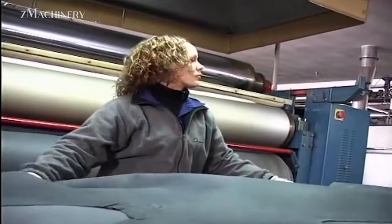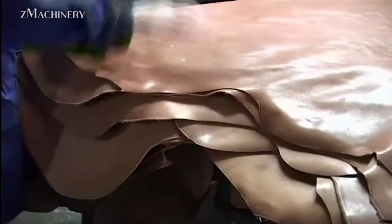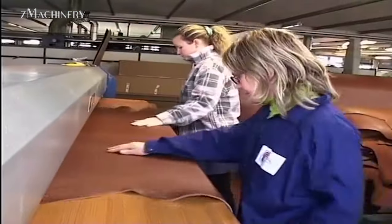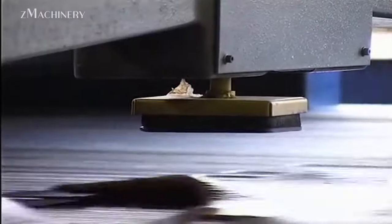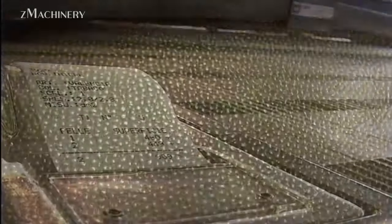This method is advantageous for thick or heavy hides that require consistent drying without warping or hardening. Vacuum drying not only saves time, but also prevents potential shrinkage or distortion of the leather. By carefully managing the moisture content and avoiding exposure to high temperatures, vacuum drying helps to preserve the leather's texture and maintain uniformity across large batches.